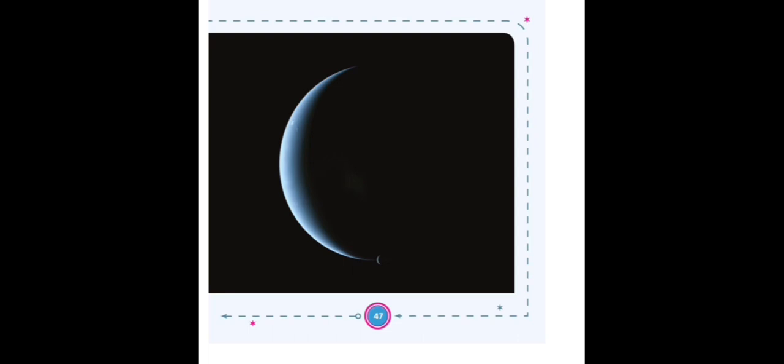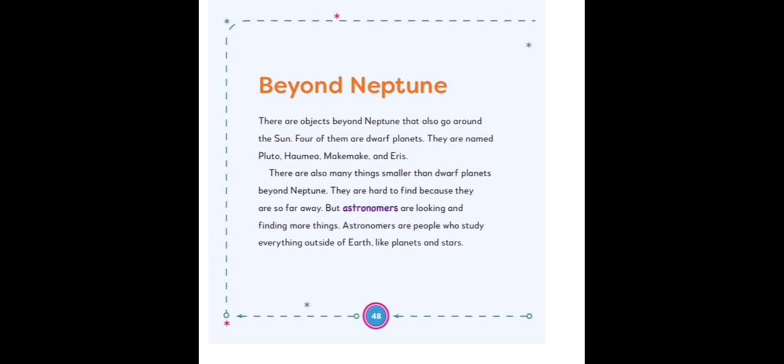How big? 58 Earths could fit inside Neptune. How far from the Sun? About 30 Earth-to-Sun distances. How many moons? 14 discovered so far.